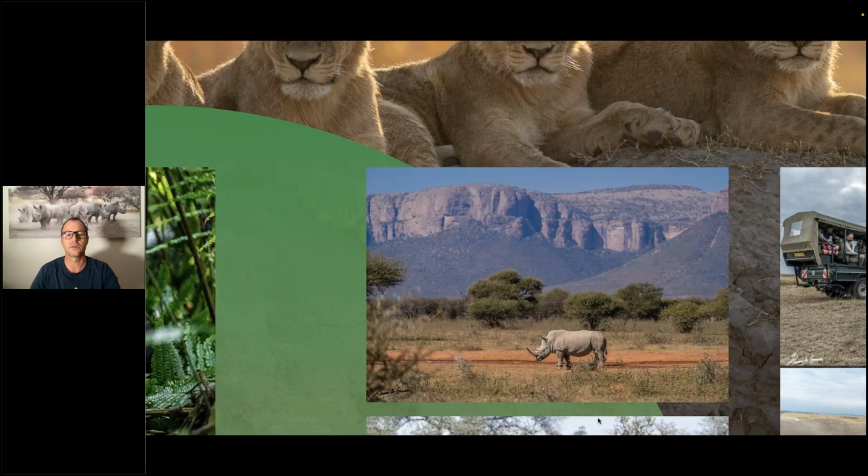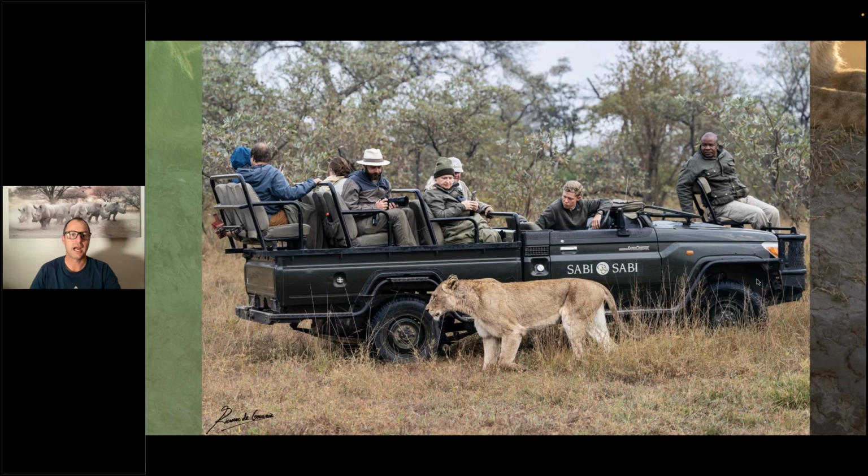Having that perspective of how close animals get to you. I don't think the guy on the back seat realized that he was in danger. He was still looking at the other lions, and this one was about to nibble on his buttocks. But again, the animals are so relaxed in these areas. They love to move past the vehicles, and that's a great way to show them.